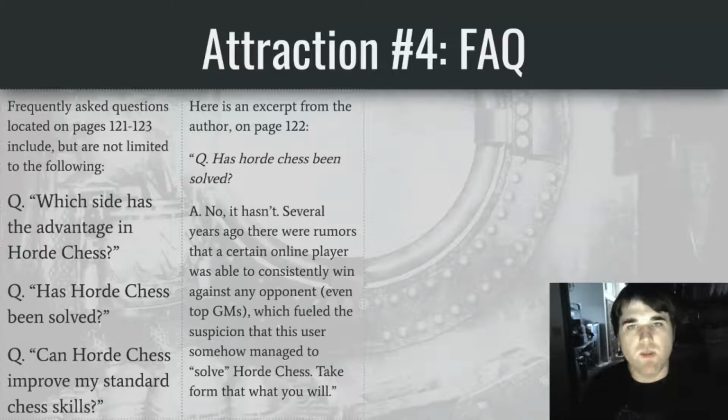And then my final thing I liked was the FAQ section. These are located on pages 121 through 123. I put up 3 questions. I think there's like 10 questions or something. These 3 questions interested me personally. Okay. Which side has the advantage in Horde chess?